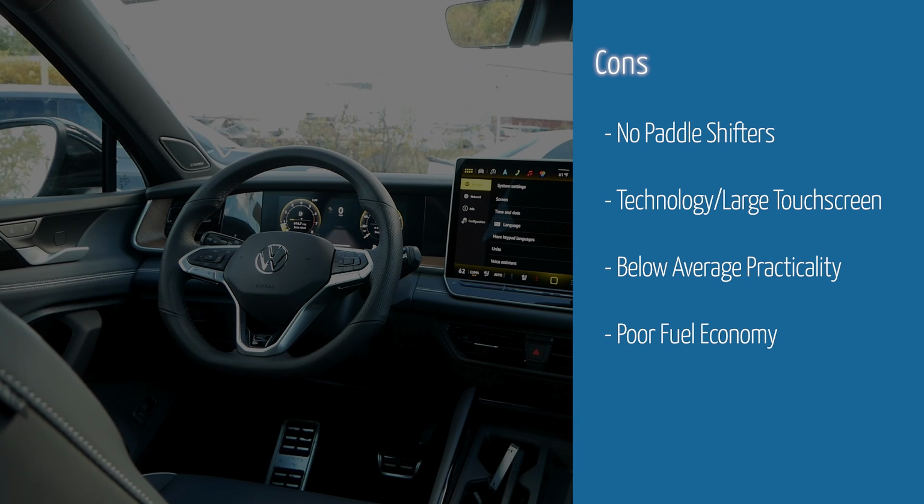Then we got to get to the cons. The first one is going to be no paddle shifters. Now, I did contact Volkswagen today, a couple of minutes ago. Hopefully they get back to me, because I am going to follow up on that question. I was noticing in other videos that we had paddle shifters, and not one R-Line Turbo I've come across in Massachusetts yet that have arrived at dealers has that. So that's one thing to keep in mind here. It needs to have paddle shifters.